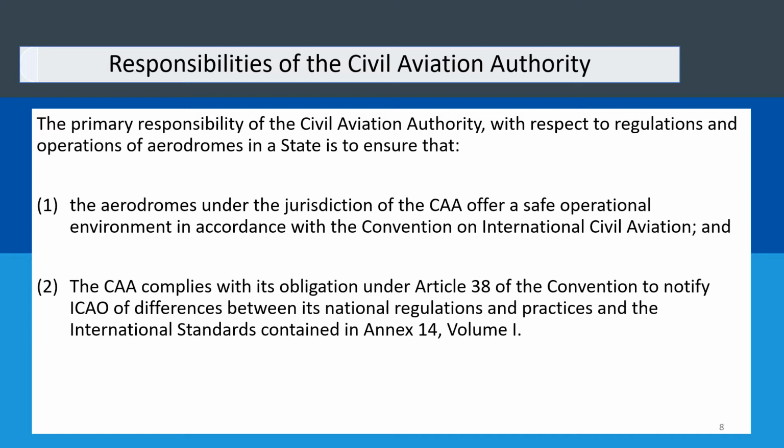What this means is that the aerodrome that is supervised by the CAA is expected to provide a safe operational environment, and the CAA's role is to ensure that the aerodrome operator can perform or provide this environment. Therefore, the CAA is supervising the aerodrome operator to achieve this. The CAA also has responsibilities to inform ICAO or notify ICAO of any action or decision that has been accepted by the nation which are not in accordance with the recorded details of the ICAO Convention, so that the CAA is a liaison between the airport operator and the ICAO. If airport operator decides to do something that is different from what ICAO expects, the CAA must vet it and inform ICAO accordingly.